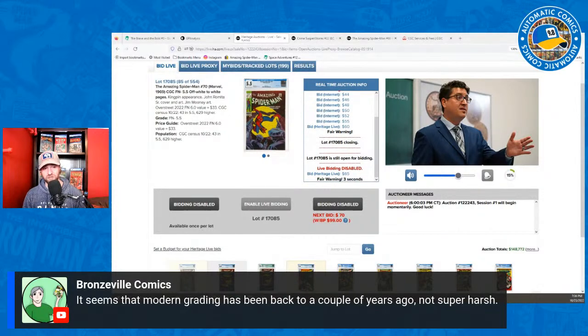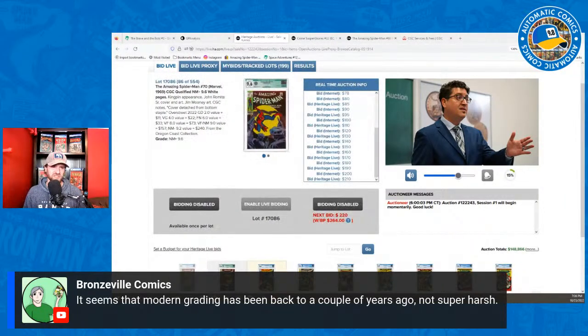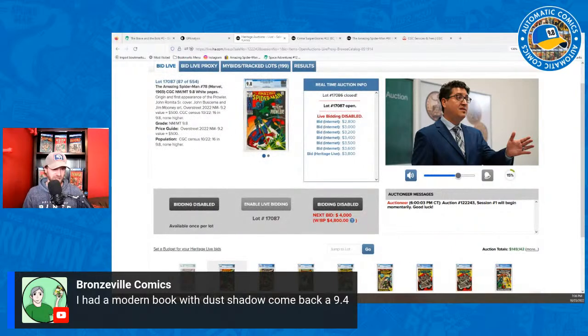One thing I've noticed with the modern graders is that you have to get those books pressed. I mean, you should really do it for almost everything anyway, unless you're worried about something like breaking on the cover or some brittleness. But you have to get those books pressed or they seem to hit you pretty hard. Had a modern book with a dust shadow come back at a 9.4. Yeah, that seems pretty reasonable. Usually dust shadows don't hit books too hard. It does depend how dark it is, how big it is, all that kind of thing.